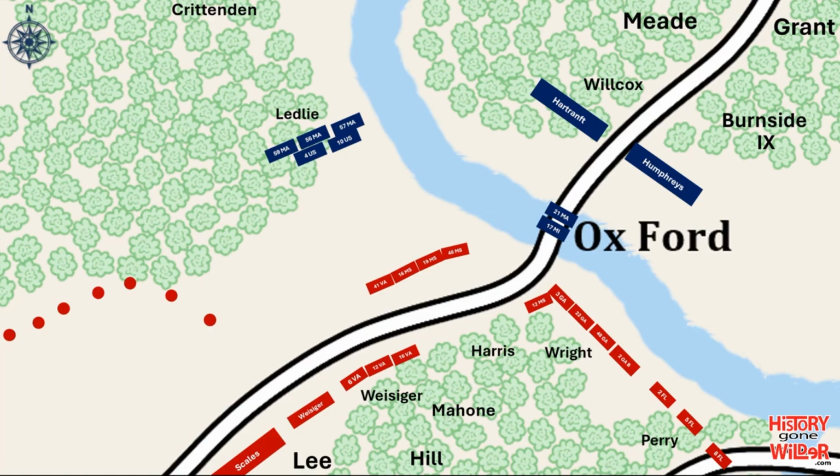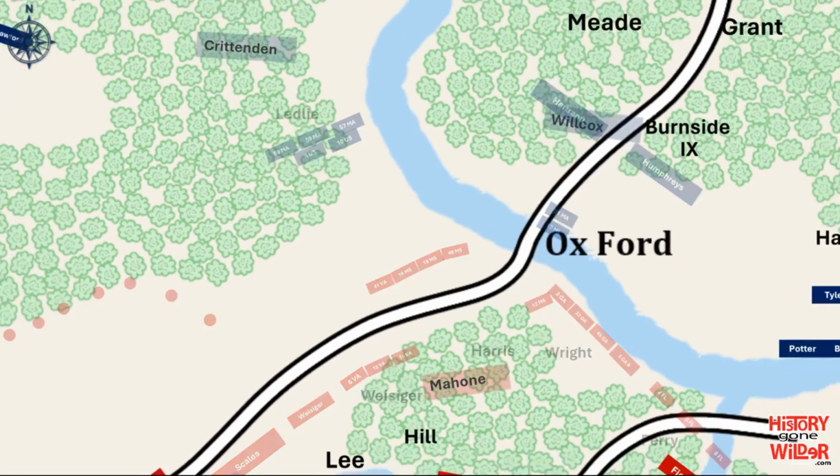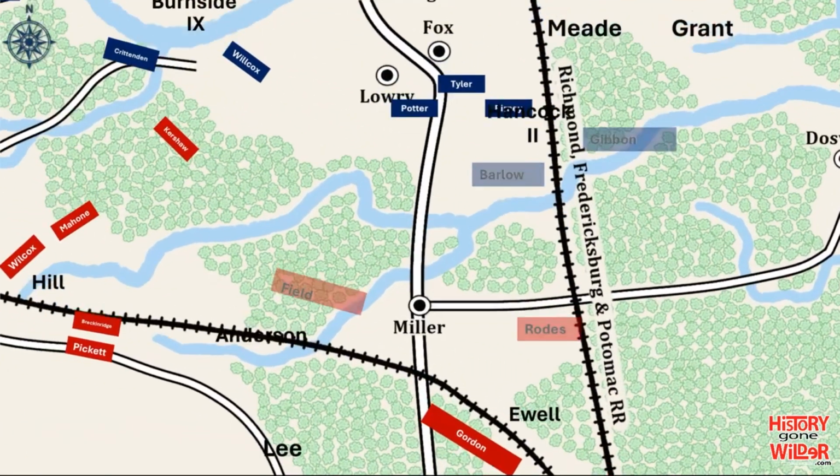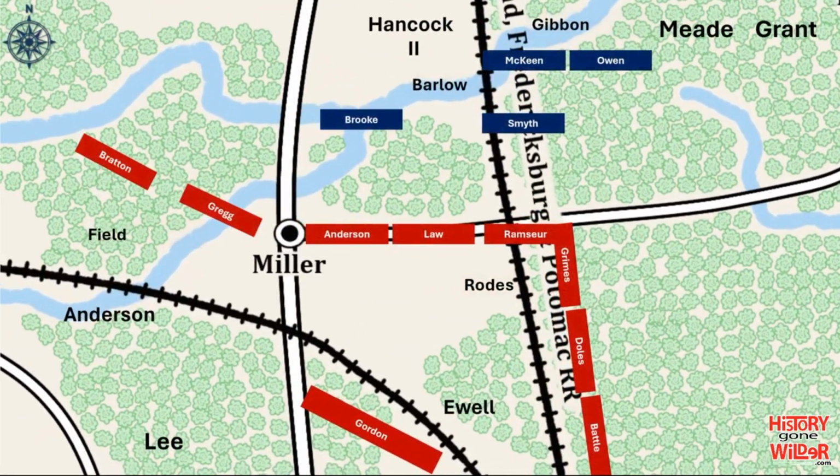While Ledlie's men attacked, Warren moved his corps to Noel's Station on the Virginia Central Railroad, and Horatio Wright's corps took the place of Warren's men across from Jericho Mills. Hancock was moving his divisions and brigades across the Chesterfield Bridge, attempting to shore up his lines. Hancock didn't know exactly where Robert E. Lee's lines were, so he ordered Division Commander Francis Barlow to probe south along the Richmond, Fredericksburg, and Potomac Railroad.